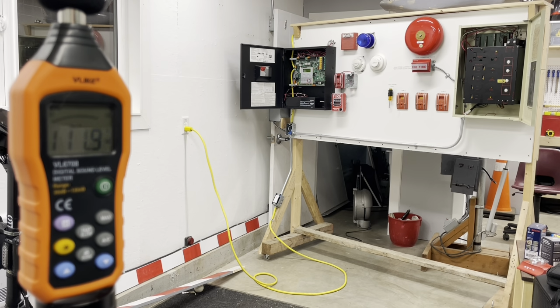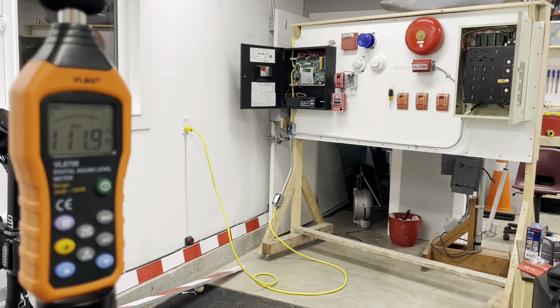Well, there we have it, 111.9 decibels. I've written down our 111.9 on the whiteboard, so now we're gonna take a different measurement from inside the new room I built so we can get the bell going through a couple walls.